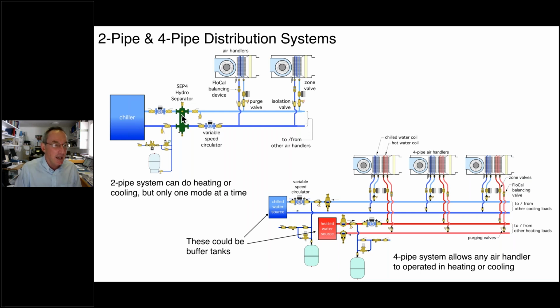We could put in a hydraulic separator, and that separator is going to do multiple things. It's going to decouple these 2 circulators. So the flow rate in the chiller can be whatever it needs to be. The flow rate in the distribution system can be, again, what it needs to be based on what zone valves are open. And they don't have to be the same flow rate. So we're decoupling the flow rates. We're decoupling the pressure dynamics of these 2 circulators.